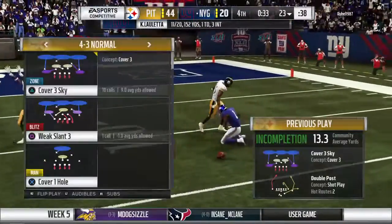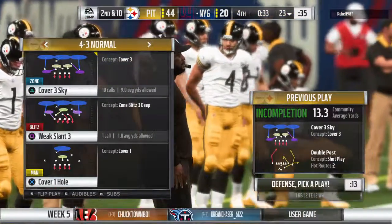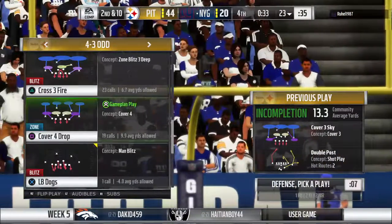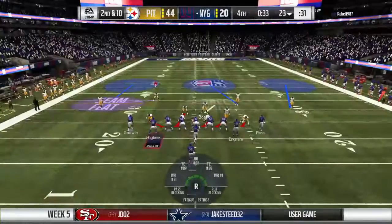Meanwhile, they take a shot to start the drive, but this is going to wind up incomplete. And that one falls incomplete. Looked like he might have had position there, but he couldn't hold on at second down. And once again, they'll go from the 23-yard line on 2nd and 10.